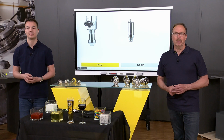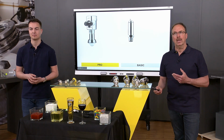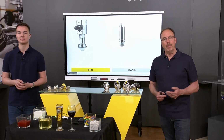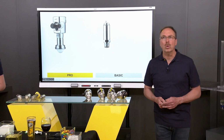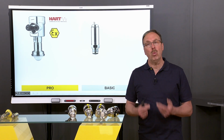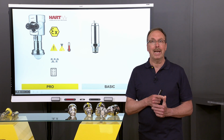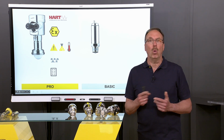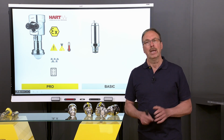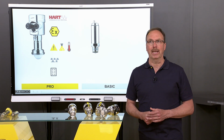So let's summarize what we have seen today. We have two different sensors, and let's have a closer look at the VEGA Pulse 6X. VEGA Pulse 6X is a sensor from the Pro series. And what is special there? We have a sensor which has two-wire technology, two-wire wiring, either analog 4 to 20 milliamp with HART signals superimposed, or some digital communication like Profibus PA or Foundation Fieldbus. In the future, Ethernet APL will also be standard.